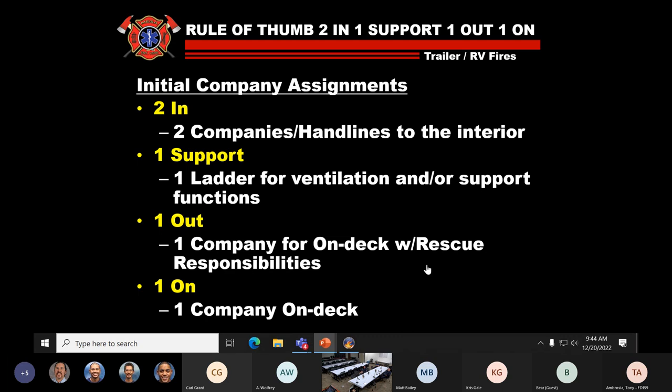Once again, don't downplay that assignment. Where that comes into play will depend on what the tactical priorities are at that point in time. But at some point, we hope to have an on deck with rescue responsibility company in place, because once again, these trailer fires are dangerous. Don't downplay the importance of the challenges associated with that. And then a company on deck would be probably a typical trailer fire response.